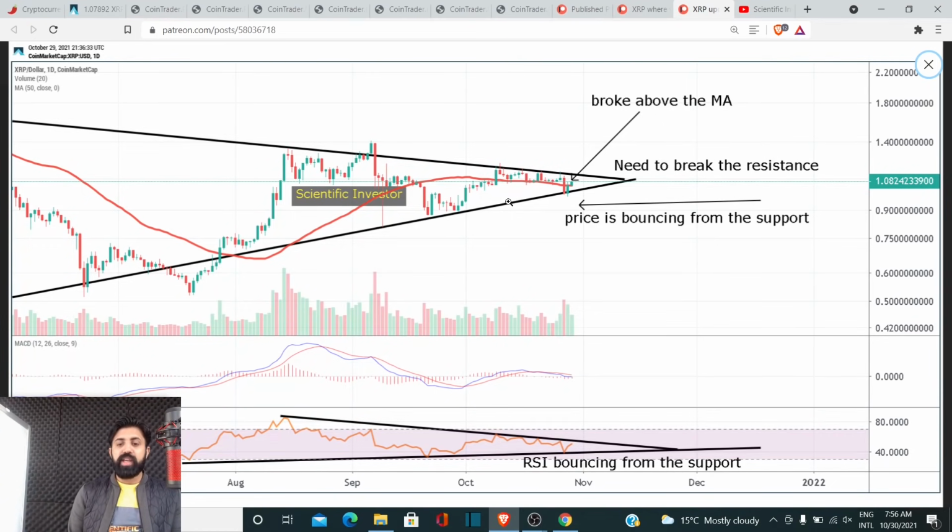Now at the same time, you look at the RSI, you have something similar. You came back down to the support, you bounced. Now to the upside, you have a little bit of space within that pattern where you need to break to the upside to continue, or come back down to test the support, and rinse and repeat until we break out of this. So that's the update there.